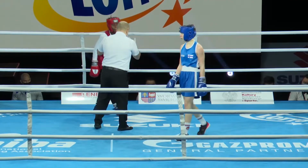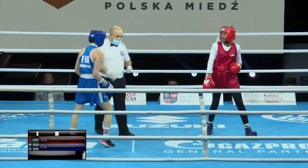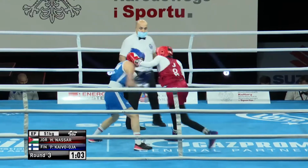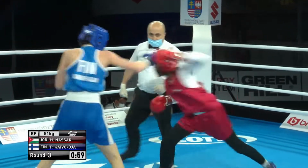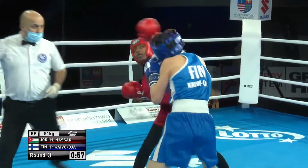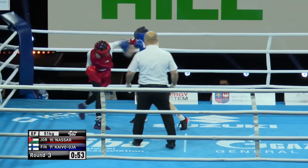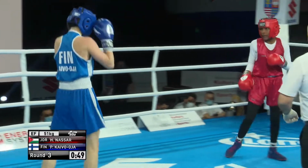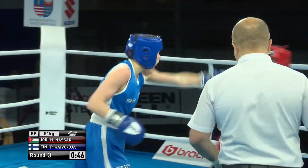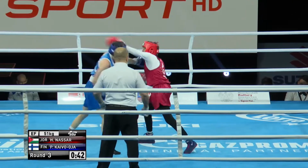But it's not going to have any effect on the rest of this fight, because KAIVO-OJA is completely in charge of this. I cannot believe that NASSAR has deliberately bitten KAIVO-OJA. I think her mouth was probably hanging open as she came forward, landed on the shoulder, and that was what would have happened there, because the way she's gone about this fight, I would be utterly astonished if she turned out to be the kind of fighter who would deliberately bite someone. I just can't see it.